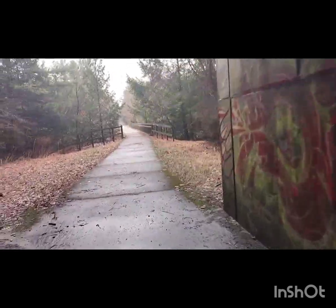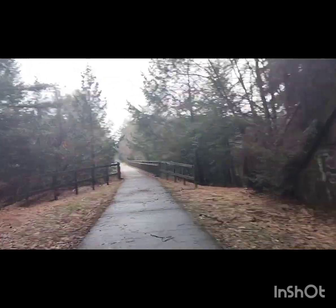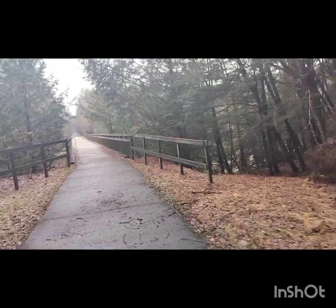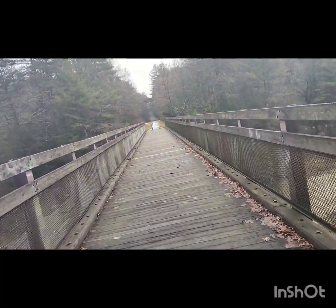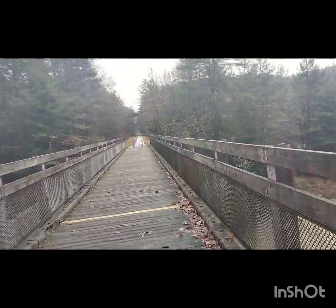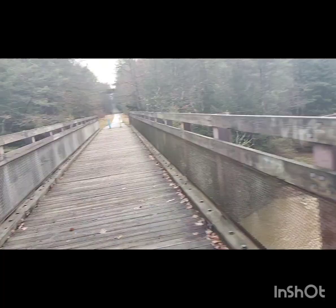So even though my flashlight barely gave off any light, it was enough to reflect off of those and guide me. So if you're like me and you didn't have a headlamp, never fear, you can still make it through. But a headlamp or a light definitely would be preferable.